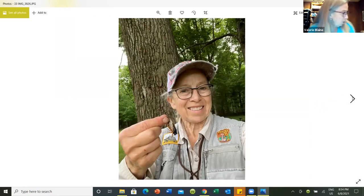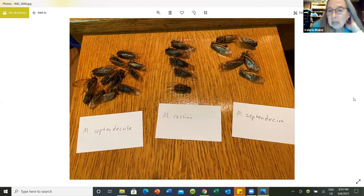So I collected a bunch, figuring out which species are which. As I mentioned, there are three different species in this brood, so I separated them on my desk here. I don't think they have common names. The septendecula sounds very similar to the septendecim, so pretty tongue twisters. Basically, you can tell them apart by the stripes on their abdomens, and the one on the right, the septendecim, has a real visible yellow spot between the eye and the wing.